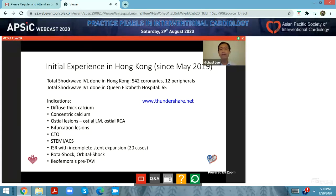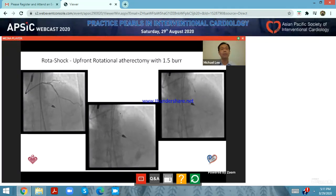We have been using this lithotripsy balloon since May last year in Hong Kong. So far, we have used more than 500 in the coronary setting and about 12 balloons in peripheral intervention. So we've treated a huge number of different kinds of lesions: diffuse, concentric calcium, ostial lesions, bifurcations, CTOs, STEMIs. We have used it in about 20 cases of ISR with incomplete stent expansion, in combination use. And we have also used some in the iliofemoral region to facilitate our TAVI procedure.